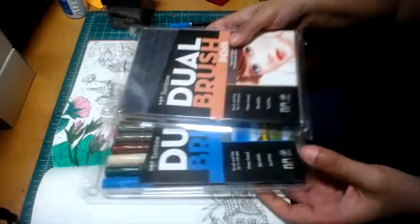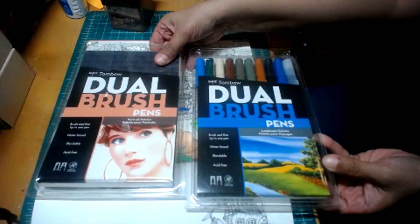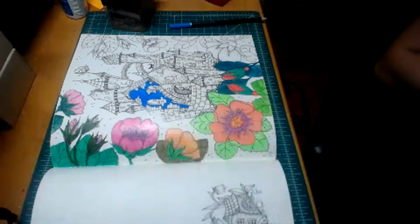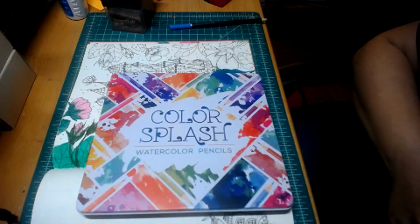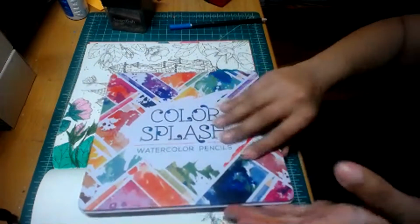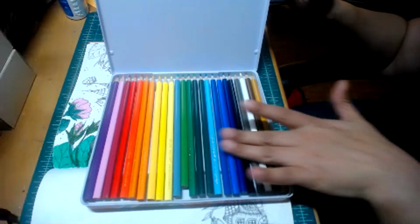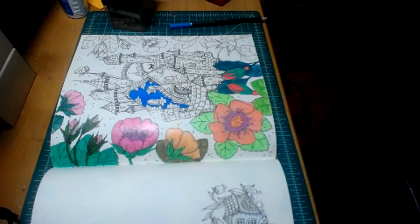Oh, look, dual brush markers, combos. Now these were the original combos. Color Splash watercolor pencils. Now these are watercolor pencils. These must have been my really early stuff. This is over many years. You can tell I barely use these. I know, it's amazing. Because I never go through these boxes, really.